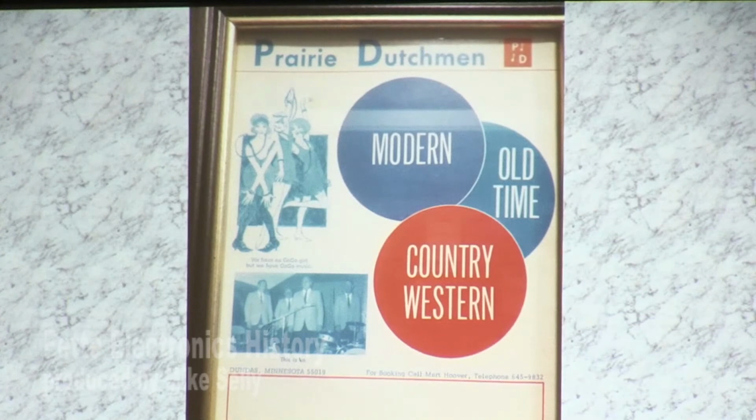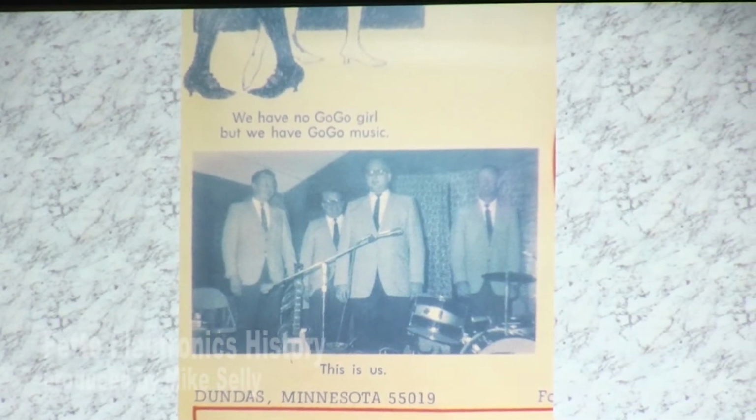I might be in trouble after this too, but. So anyway, that's a picture of that. There's a little close-up of those guys.